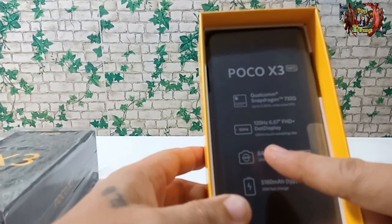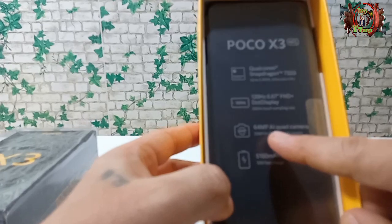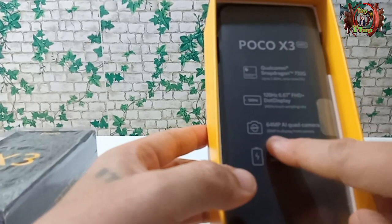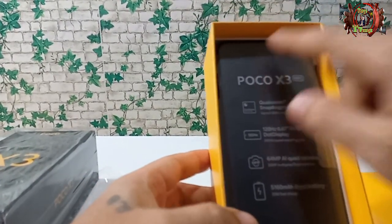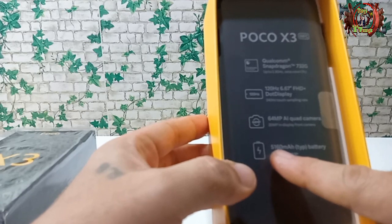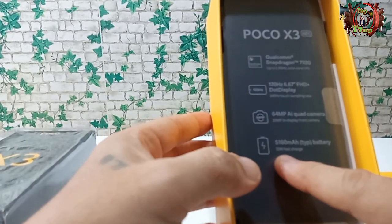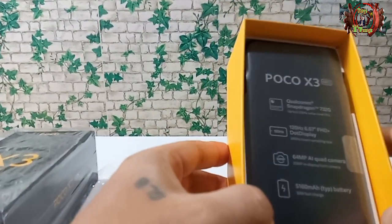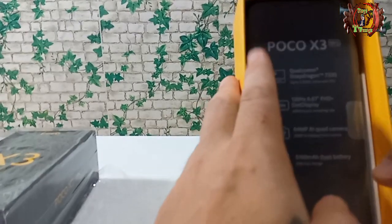Ibig sabihin ng AI, which is artificial intelligence. So computer-assisted na rin yung ating camera. And it has a 20 megapixel in-display front camera. So yung camera niya nandito. Okay? And it has for the battery 5160 milliampere-hour battery, and it has a 33 watt fast charge. So mabilis siyang charge kasi 33 watts na yung capacity ng charging niya.